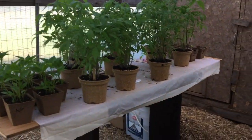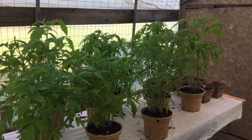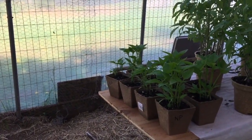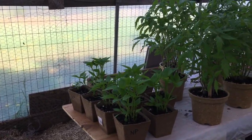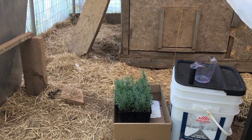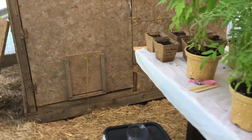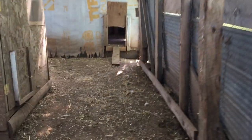But I'm just going to show you a couple of my plants here. I've got my tomato plants. There's a few tomato plants. These are my pepper plants. I've got just northern peppers and then jalapeno peppers. So those are the ones I've started in here. If I come around here, I've got my lavender ready to plant. We're just not quite decided where it's going to go. And actually, we've had frost warnings the last couple weeks, so I'm not in any hurry to put them out. Let's just say that. So I'm going to take you out of here.